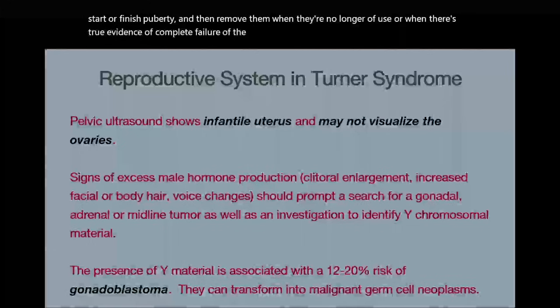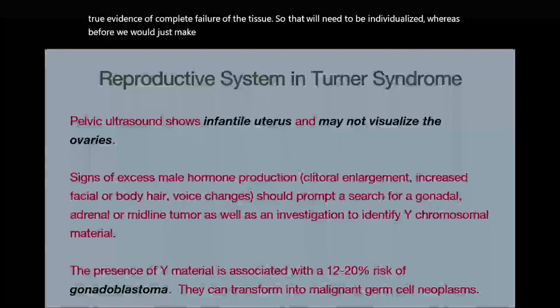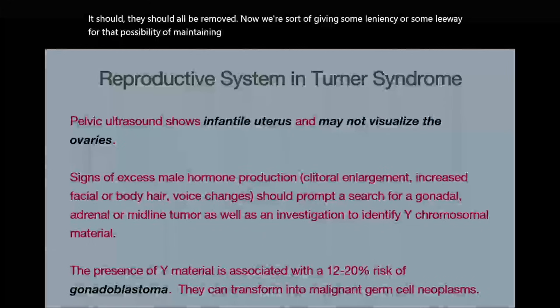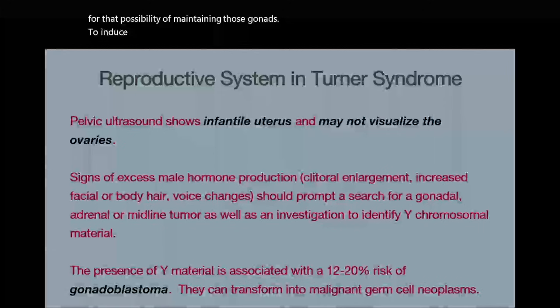So that will need to be individualized, whereas before we would just make a blanket statement, they should all be removed. Now we're sort of giving some leniency or some leeway for that possibility of maintaining those gonads to induce puberty.